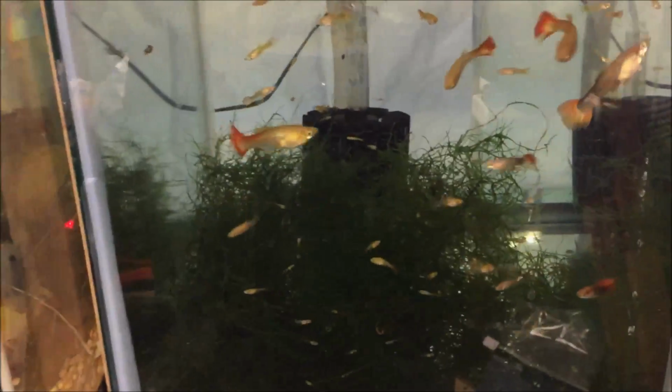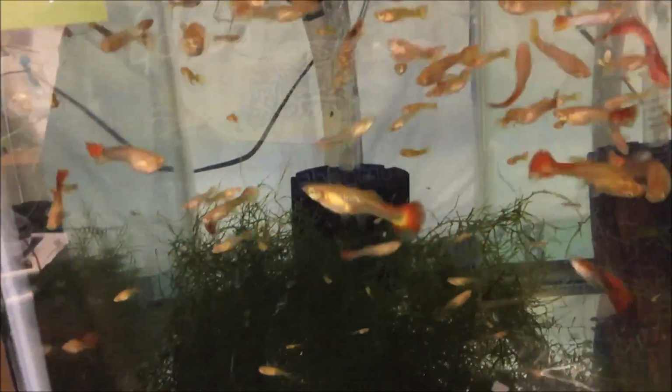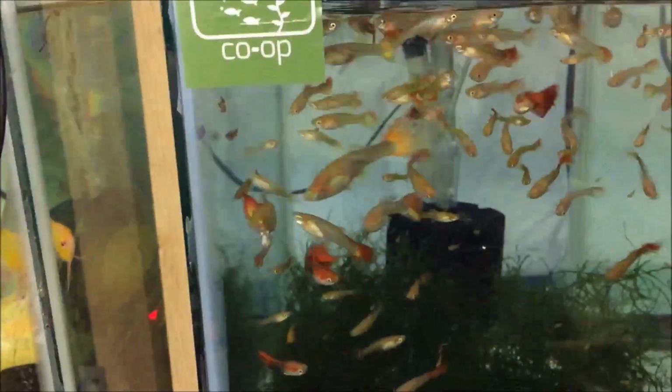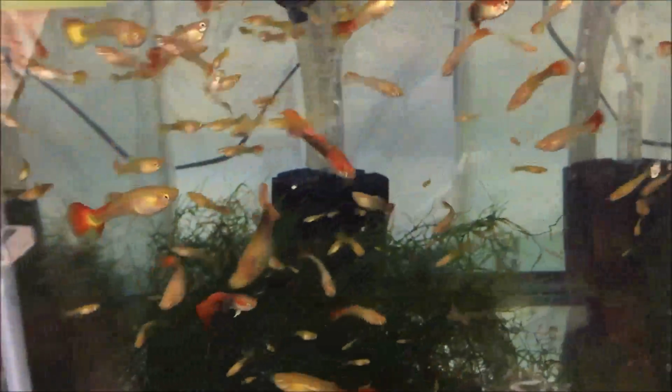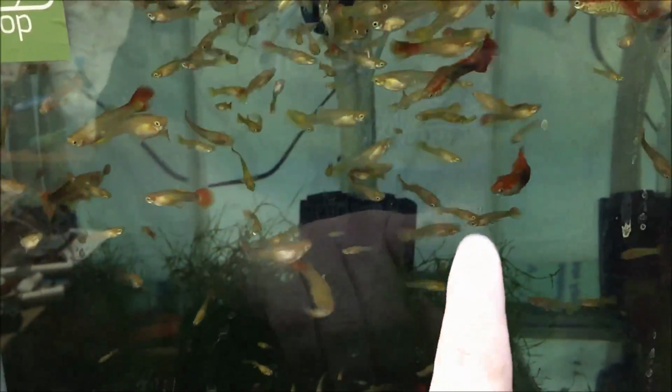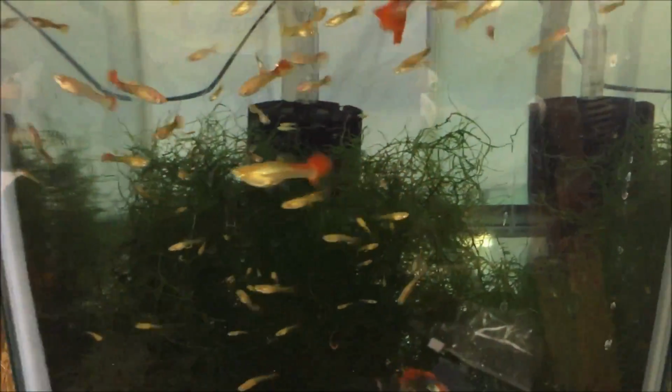The mutt guppy tank? No, I don't know what you call them. My local fish store calls them sunset guppies. Like that one right there, with the bright yellow in the tail and then red. But then we got this guy, which I've been meaning to separate, and that guy, which I've been meaning to separate. So we're gonna start doing that.